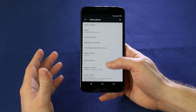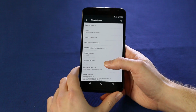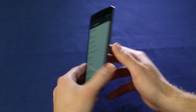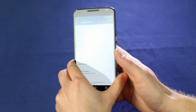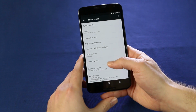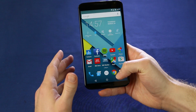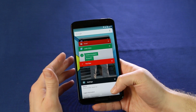So in terms of the operating system, right now for this review we're running Android 5.1. It comes shipped with Android 5 Lollipop, but being a Nexus device, it enjoys the latest updates before any other Android phone. And that is really one of the best features of the Nexus devices. You get updates sooner.